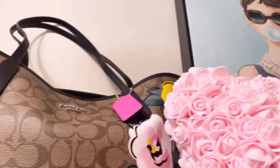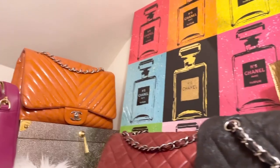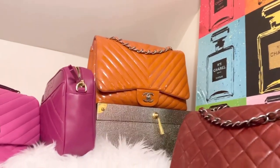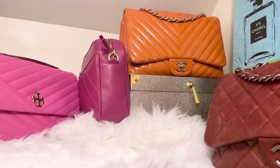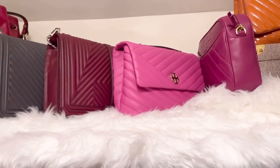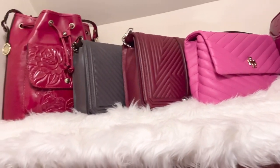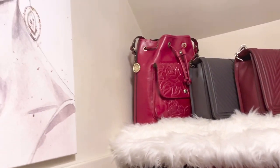Love Audrey Hepburn portraits, so I have some of her portraits in here. My beautiful Chanel Jumbo in the beautiful orange with the coral. I tried to put most of my favorites in here, and then some of the other bags that, you know, I like them, but they didn't make the cut for my bag room. They're just in another closet.